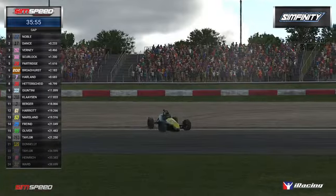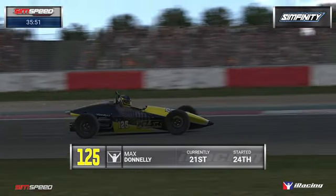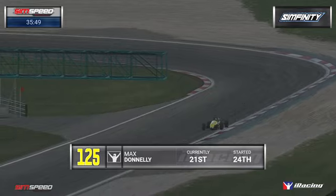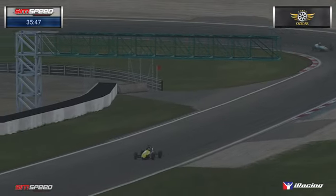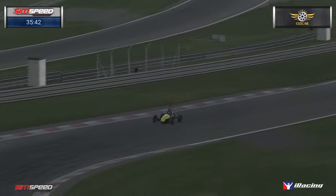Chris Noble's gone to the lead, and if he wants to give it up, well, the drivers behind him don't seem to want to take it. Max Donnelly's gone for a loop at the far end of the circuit. Doesn't appear to have caused him any damage, but it is going to cost him a bit of time.